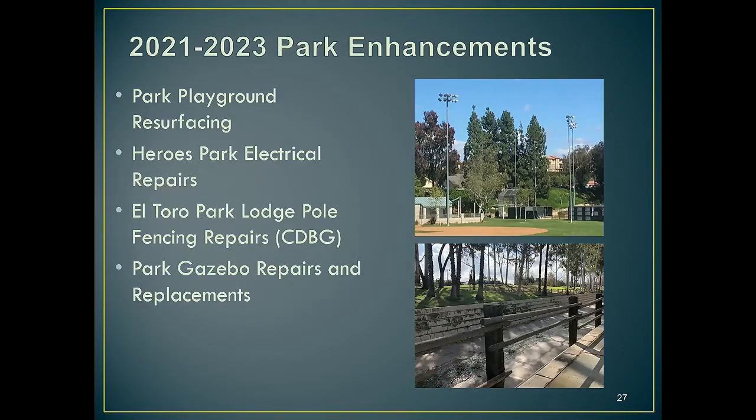We've also got a number of projects in the CIP. So park playground resurfacing, that's the rubberized resurfacing at the parks. So we're going through that. We'll be doing El Toro Park and Baker Ranch Park for that. The sports park is out to bid right now to redo that resurfacing effort.